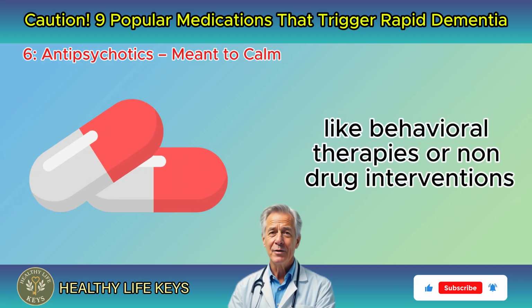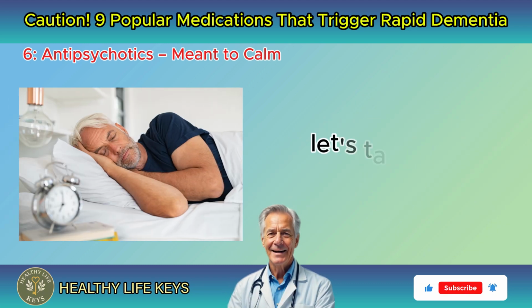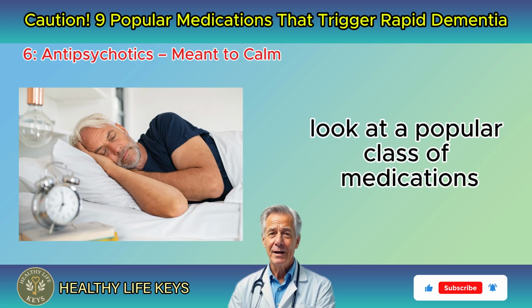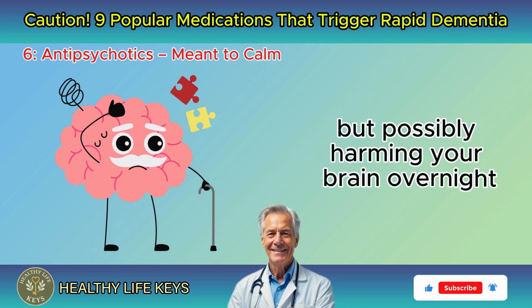If someone you love has been prescribed an antipsychotic, talk to their doctor about alternatives like behavioral therapies or non-drug interventions. Now, speaking of sleep and behavior, let's take a closer look at a popular class of medications often seen as safe, but possibly harming your brain overnight.